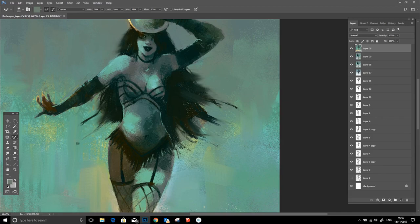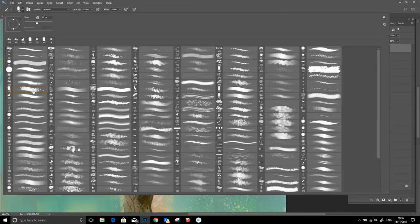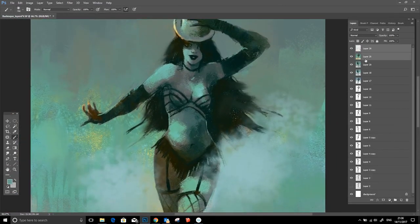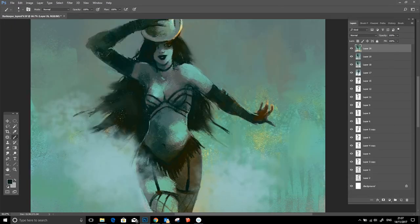Oh yeah, I'm using the mixer brush there to kind of blur the hair in the background and try to get this sort of action thing. But I thought the silhouette was not satisfying, because when you do a character design, the number one thing to think about is the silhouette. Is the silhouette of this character readable?